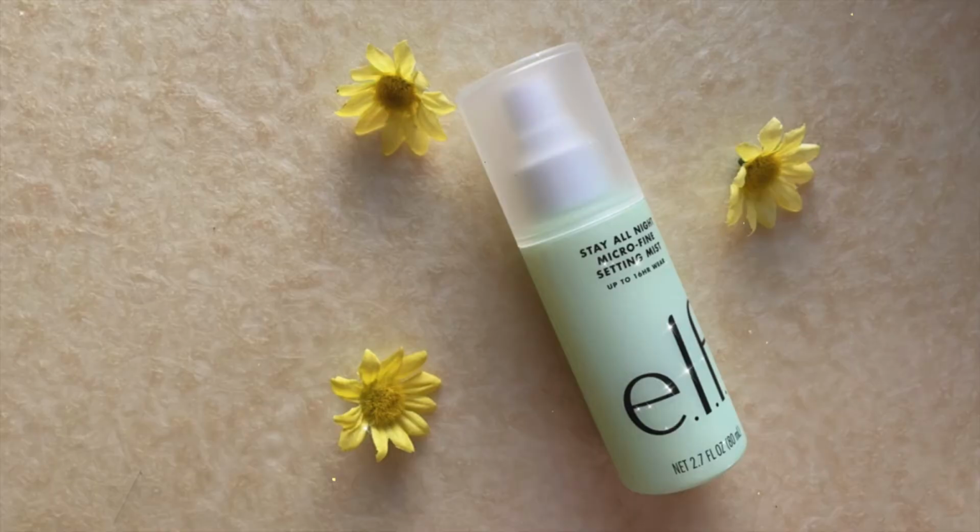Now I'm gonna set my whole face using the e.l.f. Stay All Night Micro Fine Setting Mist. I've had this for a while. And the mist, it's really finely milled. And we are done. Alright, so this is the final look using only drugstore.